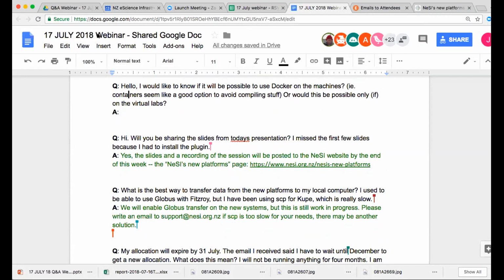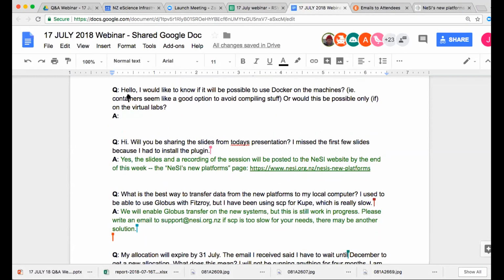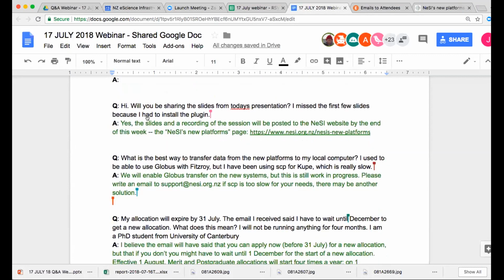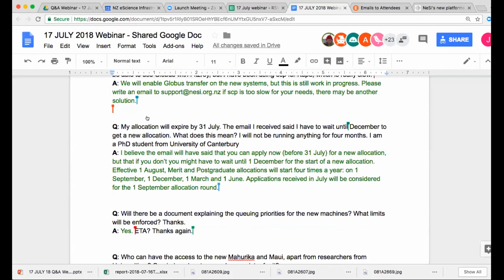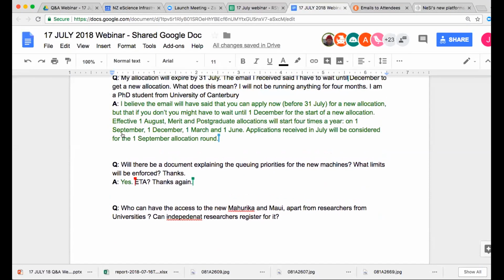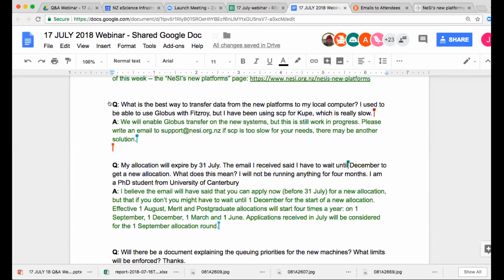Just so with our last couple of minutes here, there's a couple of questions that don't have an answer yet. One of them is about using Docker on the machines, and then there's a question at the very end that is asking if people outside of researchers at universities can use the systems. So the first one about Docker.